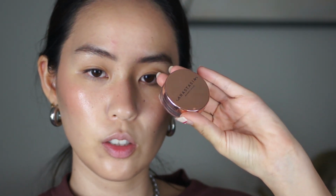With the Kosas Brow Pop, and I don't know what color this is. I think it's medium. Yep, medium brown. Okay, and then I'm gonna go in with the Anastasia Beverly Hills Brow Freeze, and this is just like a clear brow gel. Please don't look at my nails. And it's just like a wax, but it's more like Vaseline in texture, and it's really interesting. I don't really know how I feel about it, but I've been using it, so I guess I kind of like it. Just running this through my brows.